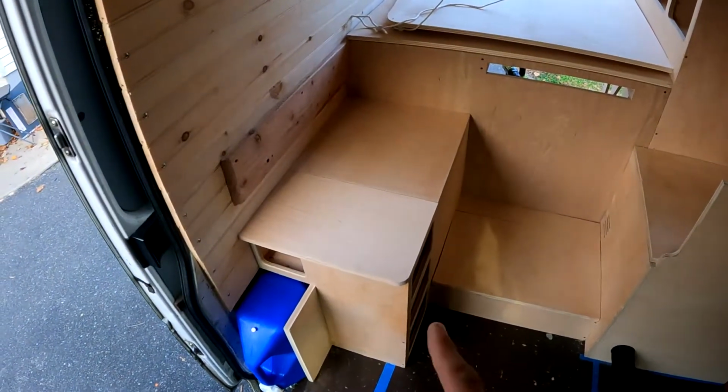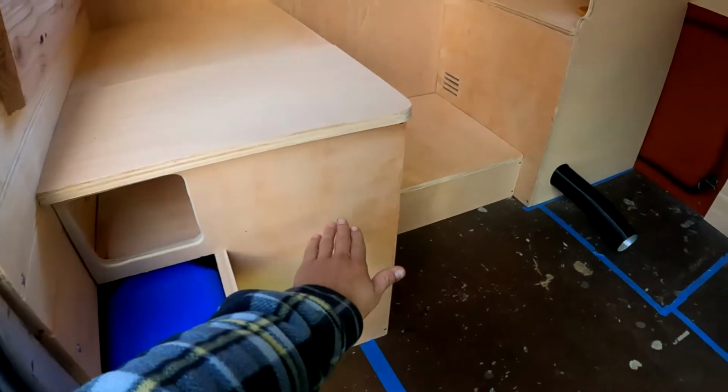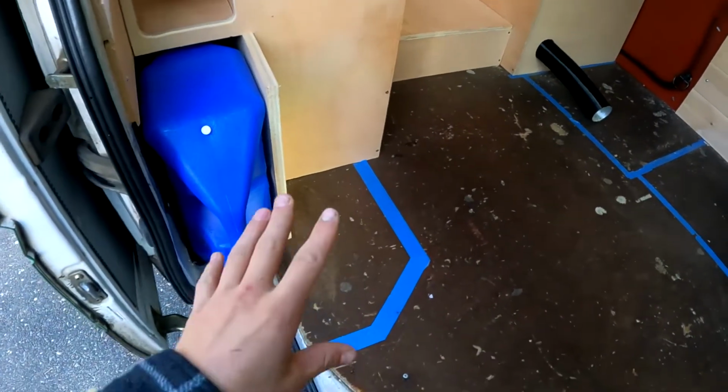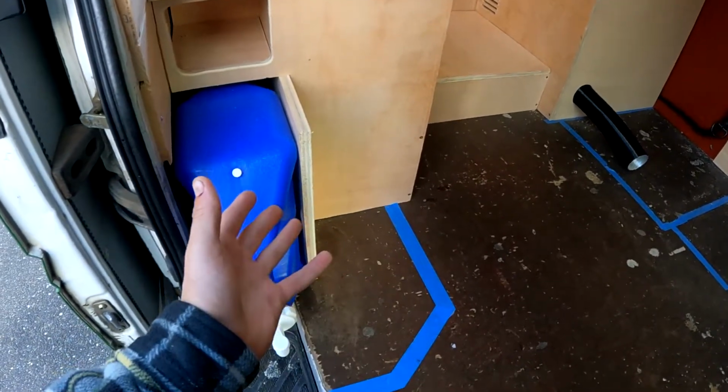Put the tops on that. I like that curve. I like the overhang. This is gonna be like a catch-all, kind of that shape. It's not done yet because I don't really know what its purpose is yet. What else did I do?